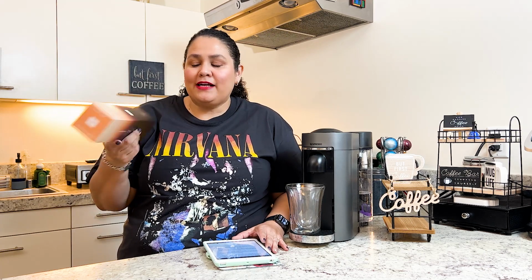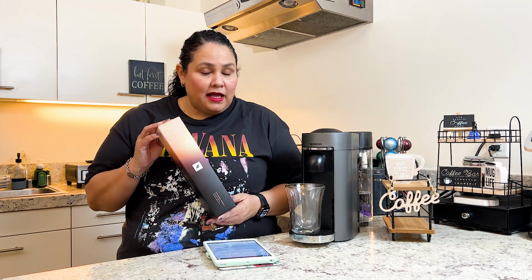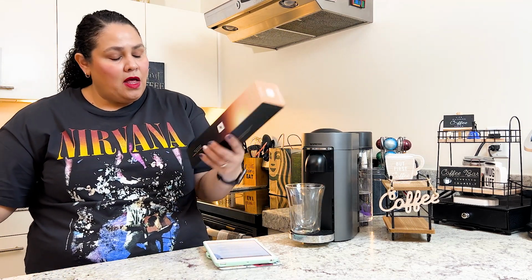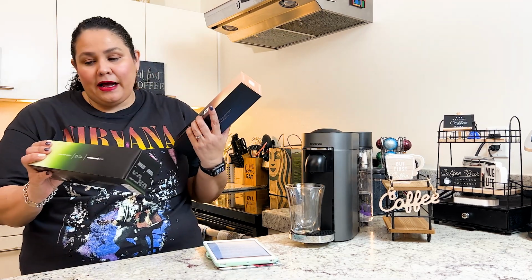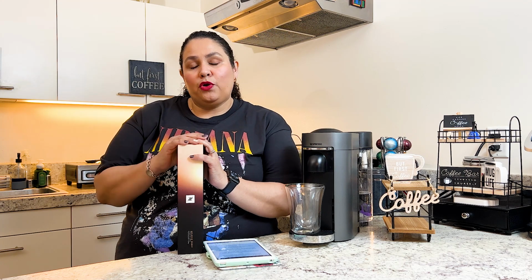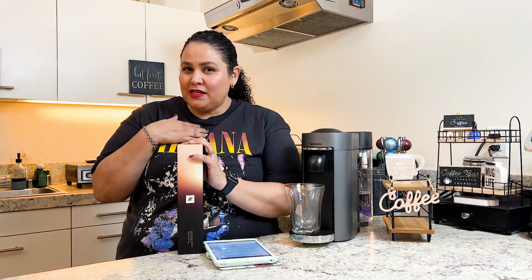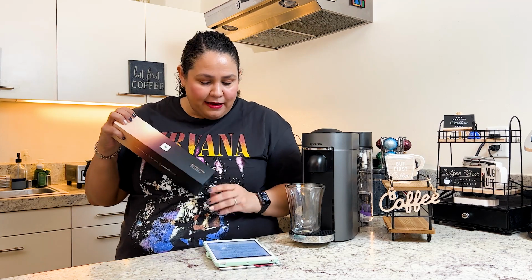Oh, and guess what, guys? When you buy these, they're gonna limit you. They're not gonna let you buy a lot of boxes of this. It says limit 2 sleeves per customer, which I bought. So they have the Melozio Boost and Stormio Boost. I bought 2 of them at a time. I'm only going to do the Melozio review today because with the extra caffeine, I don't know if I could do the review of both of them together. I'm not super sensitive to caffeine, but I have my limits. So we're just going to do one at a time.